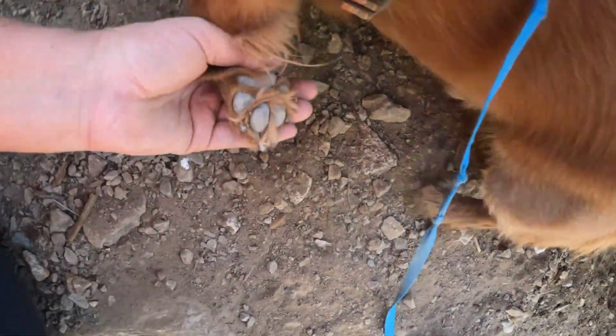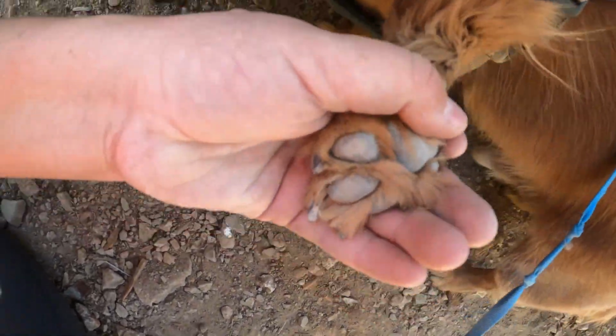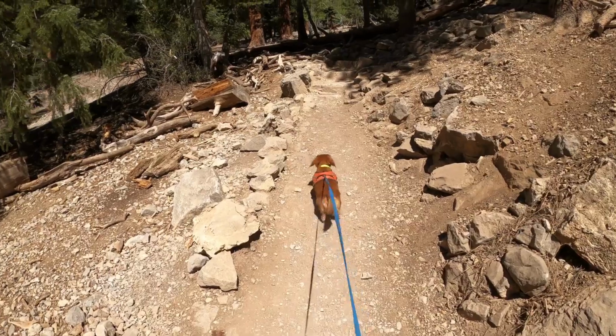Alright, when you're hiking with dogs, just be prepared to take more breaks than usual, especially if your dog is new to hiking. It's important to just take some breaks, get their paws conditioned to the soil that they're hiking on. It could be kind of rough, so it's important to really just think about them and put them before yourself.